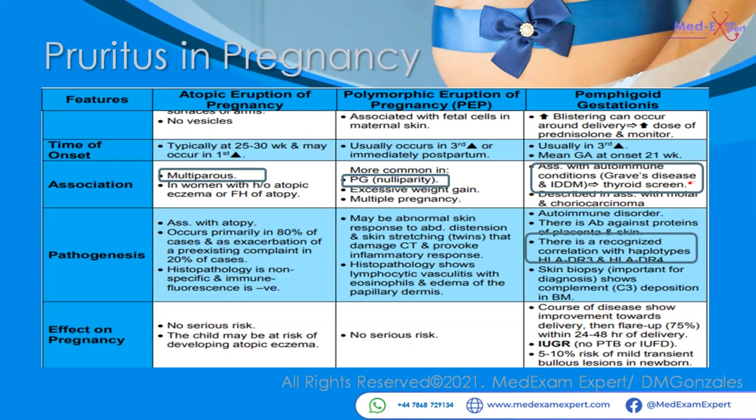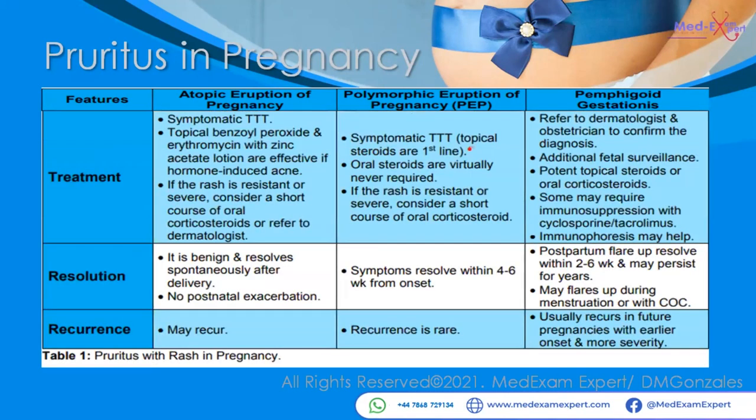Atopic eruption of pregnancy has no serious risk, and polymorphic eruption has no serious risk to the fetus. So the ones that are our concern, if we are talking about fetal compromise, are pemphigoid gestationis and obstetric cholestasis. Okay, so the treatment is usually symptomatic for your atopic eruption and your polymorphic eruption of pregnancy. And if you have pemphigoid gestationis, it is better to refer to your dermatologist. Okay, there should be joint management between an obstetrician-gynecologist and your dermatologist, okay?